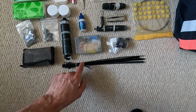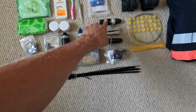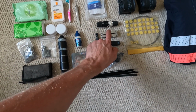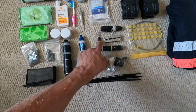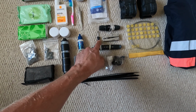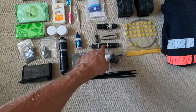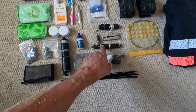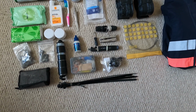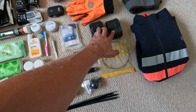Cable ties just in case. Spare mech hanger just in case. Tyre boots with some thread. Little mini multi-tool. A thingamabob, whatever you call it, to put the old bacon strips in the tyre if you get a puncture, and a set of tyre levers, which also got a spare chain link in there, and it can be used to break the chain as well. Oh, and a spare gear cable as well, just in case, and of course 2 spare inner tubes.